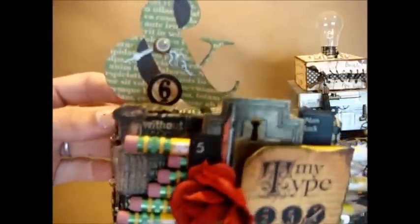Up top I just have a little ampersand cut out from the paper line, more of the clock hands, and a little ornate metal brad there. This is a little Tim Holtz 6 charm.